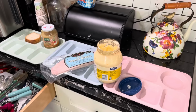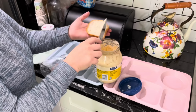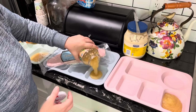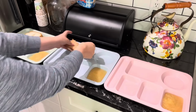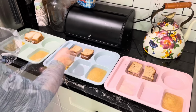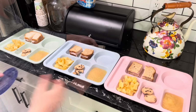Okay, so for today's lunch, I am making some turkey sandwiches for everybody, and I am going to serve that with a side of applesauce, a couple of gluten-free chocolate chip cookies, also some potato chips, and I'm going to slice up some fresh fruit. There's going to be some apples and a banana.